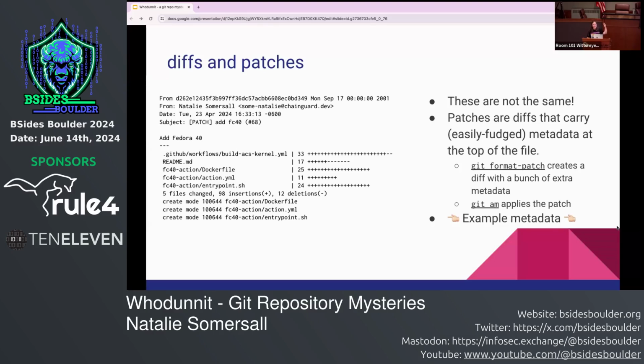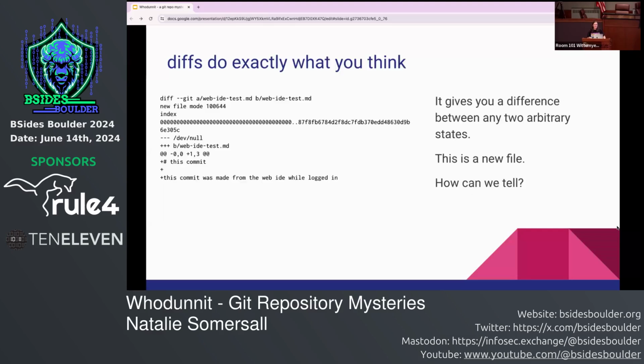And everything below what's shown here is a regular diff. But you can see, if you were reviewing this code manually, that you could say, oh hey, these are the files that changed. We created some files, we deleted some files. And if you are interacting with Git at the command line, it's format-patch to create it and am to apply it. But a diff does exactly what you think.